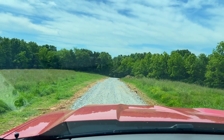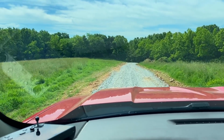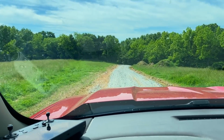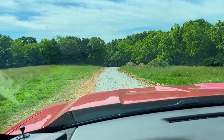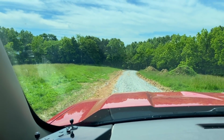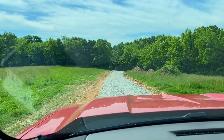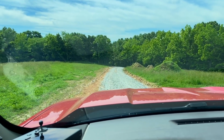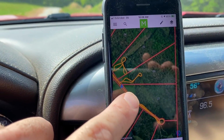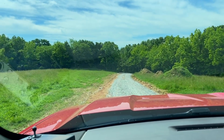So this particular tract has an interesting feature that some people have strong feelings about and some people don't care one way or the other. But when the guys were out here working on the road, they discovered a very small, very old private family cemetery on the property. So we'll check that out as we go in. I believe it's right about where the meadow meets the timber, and that's all I know. I haven't seen it yet, but we'll check it out.